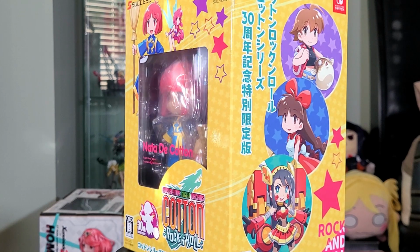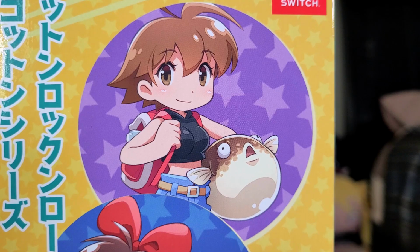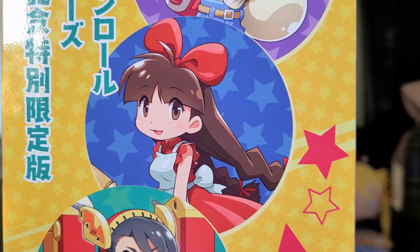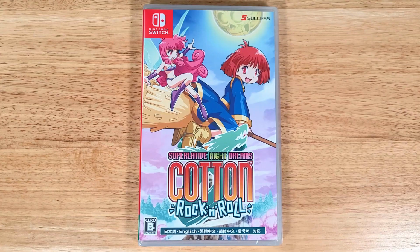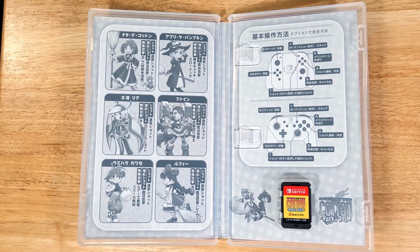Going around, we see some of the characters that are playable in the game. We got Appley, a mainstay of the franchise, Kawase, who's actually from the Umehara Kawase games, and the rest, I have no idea. But I looked into them, and we have Ria, Fine, and Luffy. Going inside the box, the first thing of note is the game, of course. Cover art looks nice, no manual as you'd expect, but the inside is lined with some tutorial stuff.